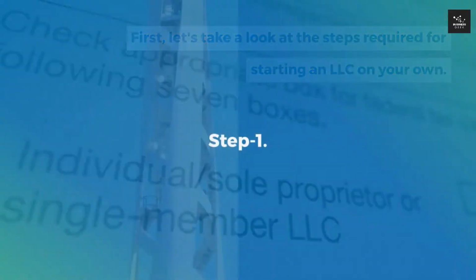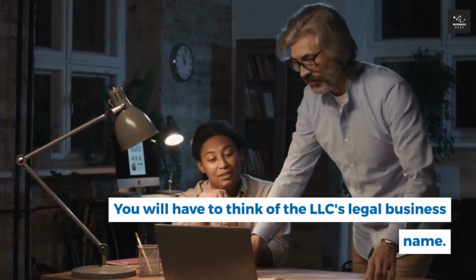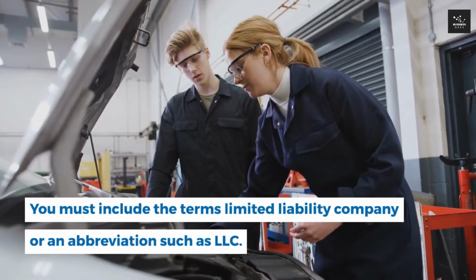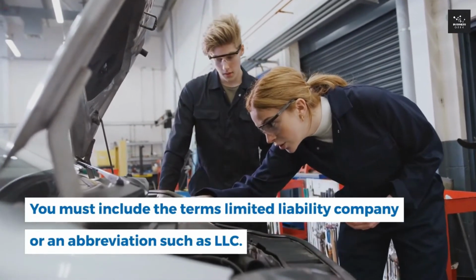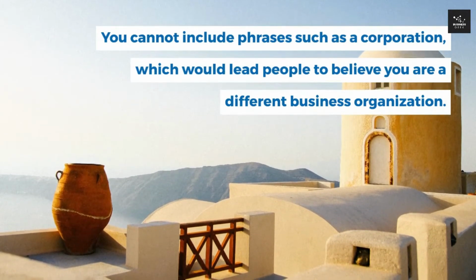Step 1. Name your business before anything else. You will have to think of the LLC's legal business name. Each LLC in Delaware must have a distinct LLC name that is not currently in use. You must include the terms limited liability company or an abbreviation such as LLC. You cannot include phrases such as a corporation, which would lead people to believe you are a different business organization.